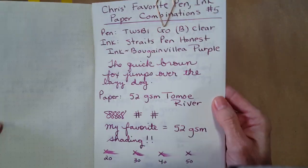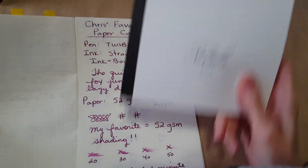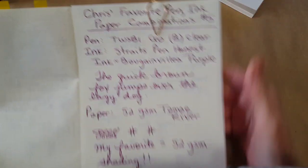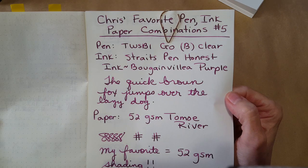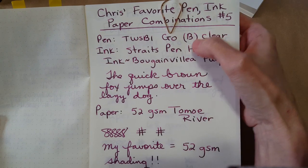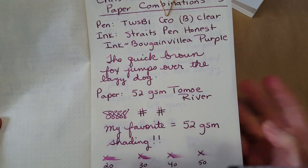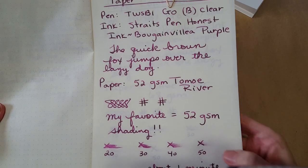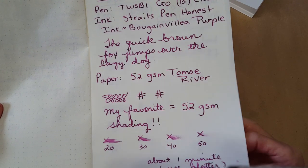Okay, so now let's look at the writing test samples. I already did them because I'm having such trouble with my lighting in this new area that I film. So this is right out of that Nebula, the 52 GSM Tomoe River paper, and I just really love how it looks. This is what I use for most of my pen pal letters. Not all of them, but almost all of the ones I write. And I'm hoping you can see I got quite a bit of shading, and that's very typical. I get a lot of variation with this paper. It does take a while to dry, approximately a minute, so blotter paper is good to have on hand. You can tell I smeared it just a little.